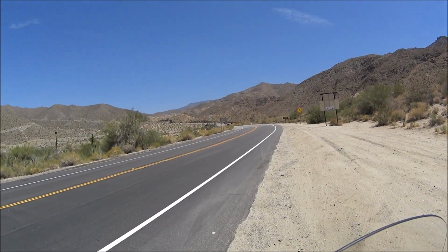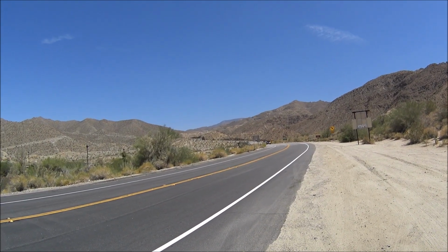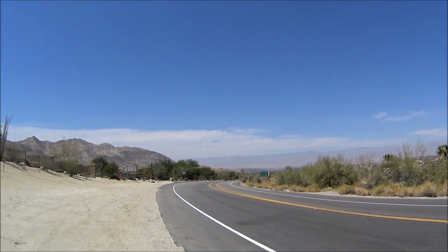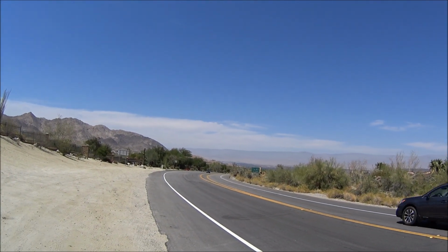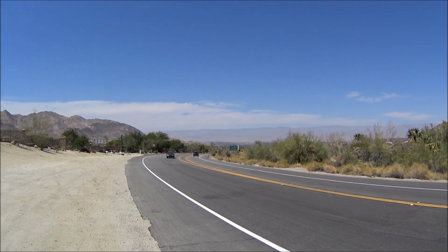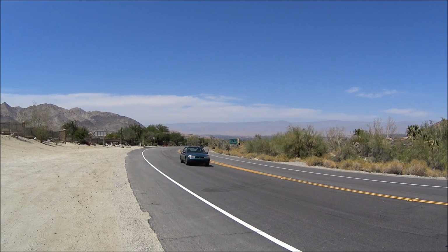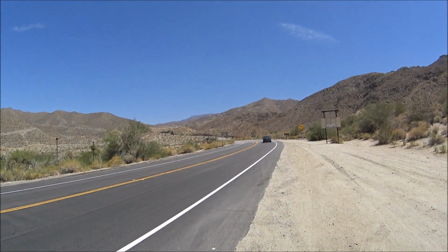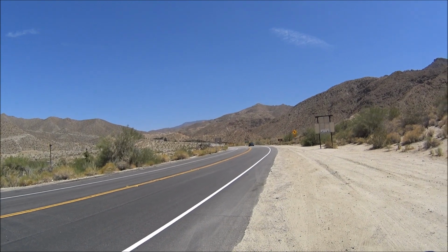So again, we're going to go up that curving road, see all the cars all the way up, switchbacks going up the mountain, and again, this connects the desert. You've got Palm Springs to the left, Indio to the right, and Palm Desert right in front of us. And this road is the 74, California 74. It takes you right up all the way to Idyllwild.